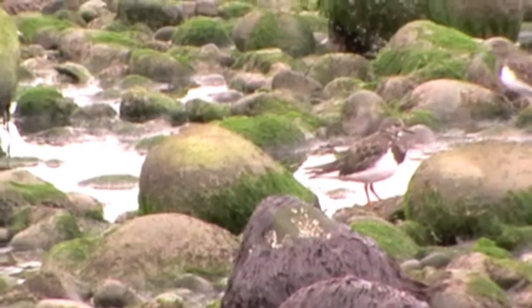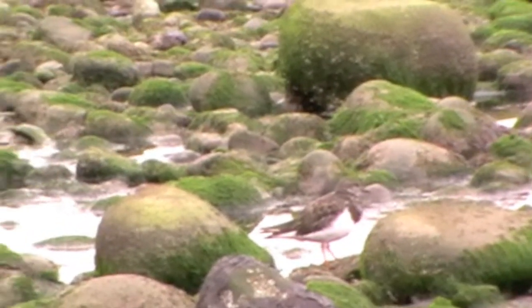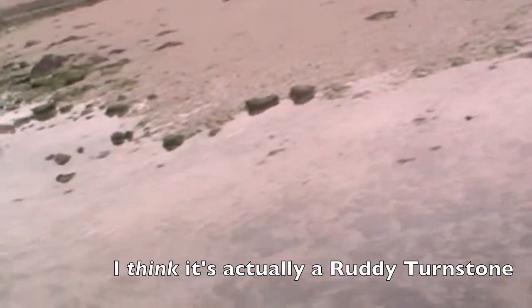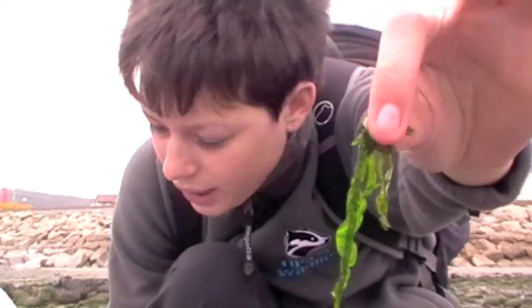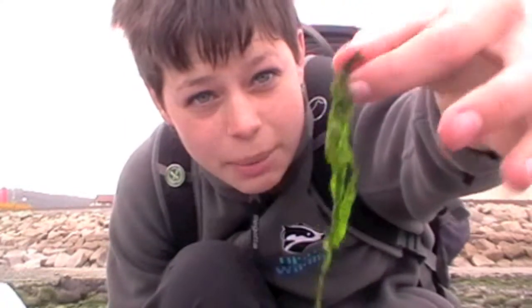Oh! There's loads of these little birds about. There's one climbing through the background and I'm not entirely sure what they are. I want to say there's some sort of oyster catcher. Now here's something that we need to look at. Seaweed. This here is the seagrass zostera. I'm probably not pronouncing that right, but there you go. So it's one of the things that we've been looking out for on the biodiversity part of the survey.